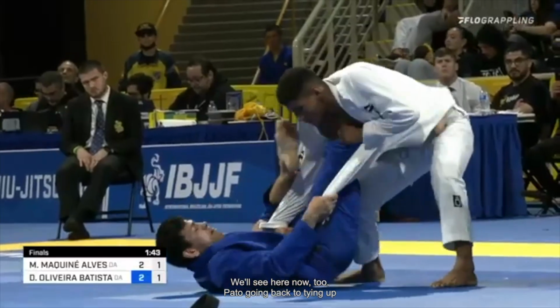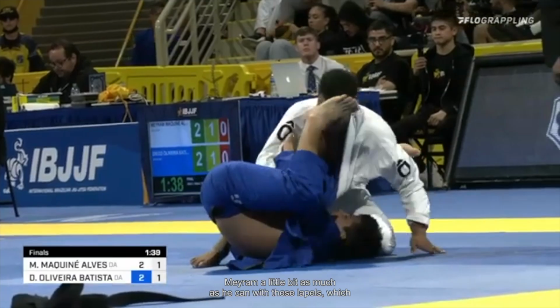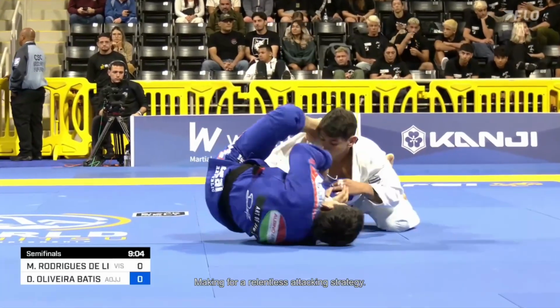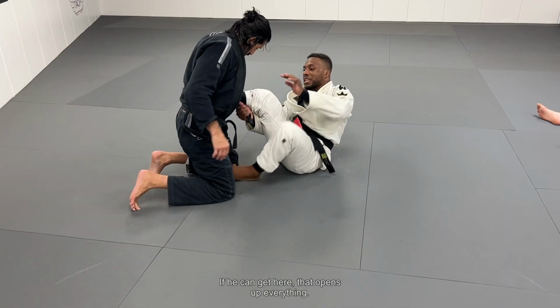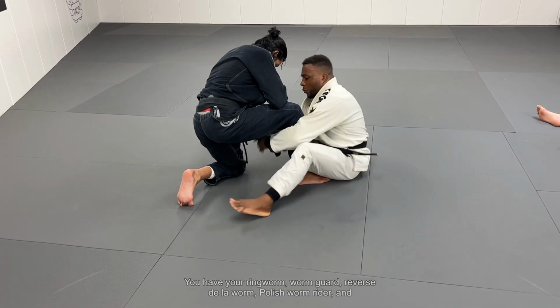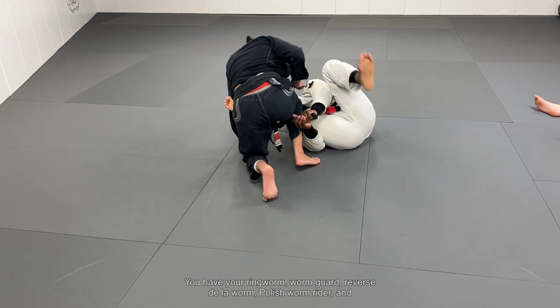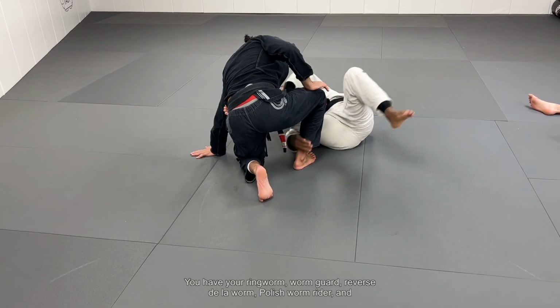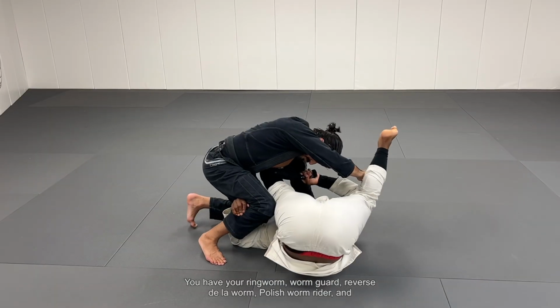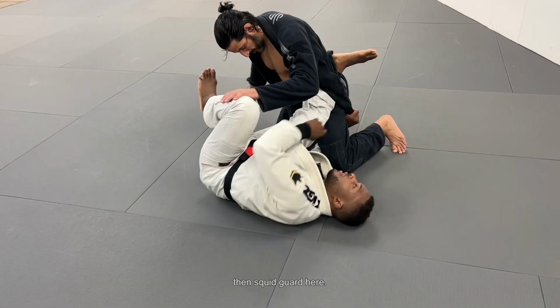I think what we're seeing here now too is Pato going back to tying up Mayhem a little bit as much as he can with these lapels, making for a relentless attacking strategy. If you can get here, that opens up everything. You have your ringworm, squid guard, reverse tiller worm, Polish worm rider, and then squid guard here.